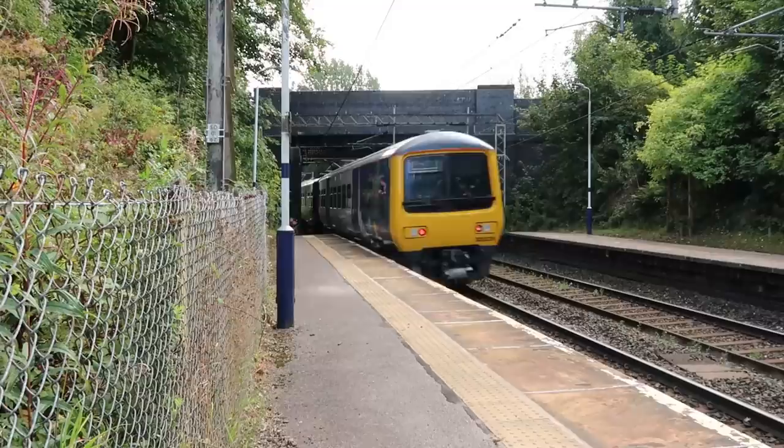I'm at Styal, and oh, what a stylish place. We'll check it out. It's an overnight station with two platforms.